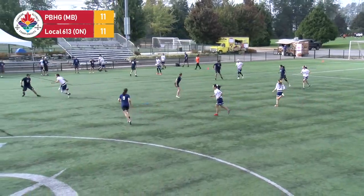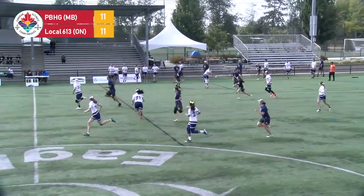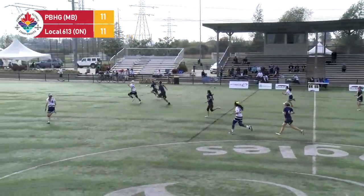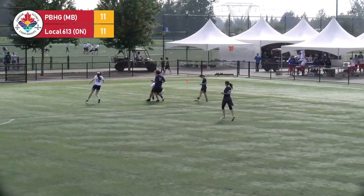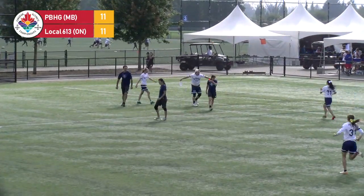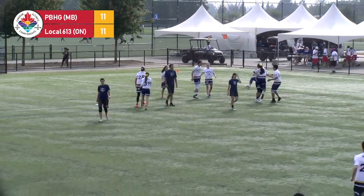but we'll see if they can take advantage of the opportunity gifted to them. So the first throw is to Beardsell. He throws it a bit high over the top. Number 8, Matthew Paget with the disc. Airs it out. Number 16 chasing it down to number 52 as well, and they come down with it. Liam Sawatsky with the goal for PBHG to break back and put themselves back in the lead.